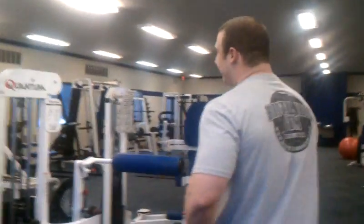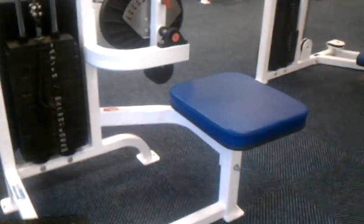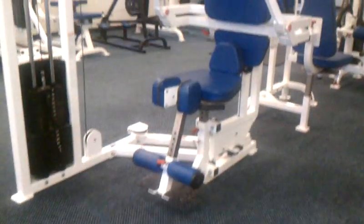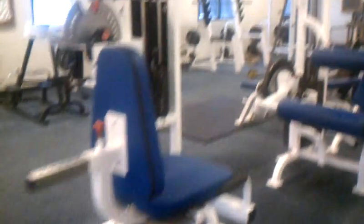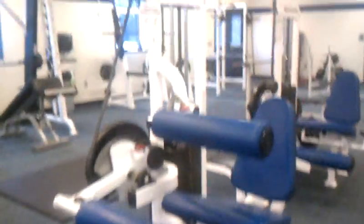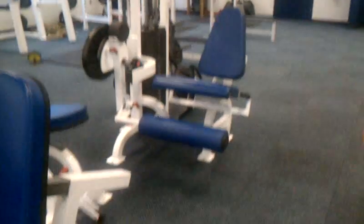Okay, here we go. You can see she scans down across some of the equipment. Go ahead and scan down to the next piece. There we go. This is equipment that you would find at pretty much any commercial gym. So it gets the job done. Is it the best equipment in the world? No. Is it the worst? No. So it's good stuff you can use. Come on over to this side. Scan a little bit more.